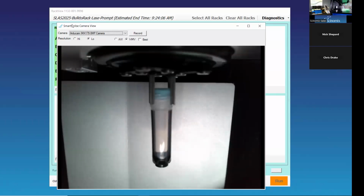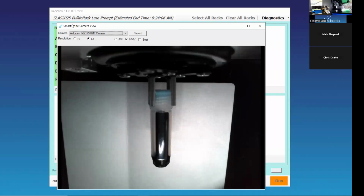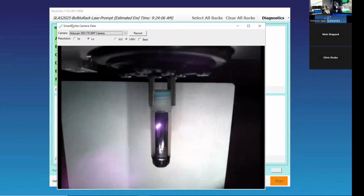And we'll do this for 4 tubes as well. So again, the gripper will be presenting down into the laser module. We do an alignment and a focus, and then we etch one side and then the other side. And that's where your 2 label documents come in handy.